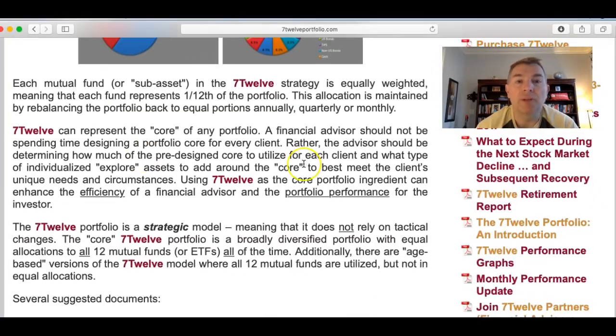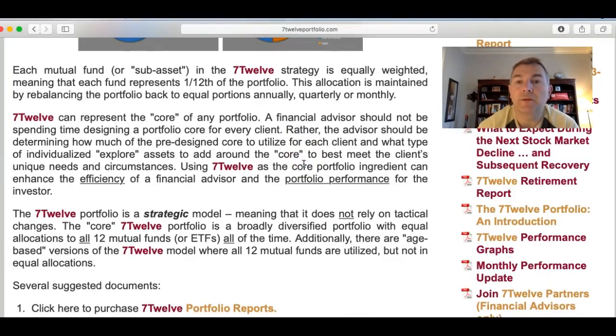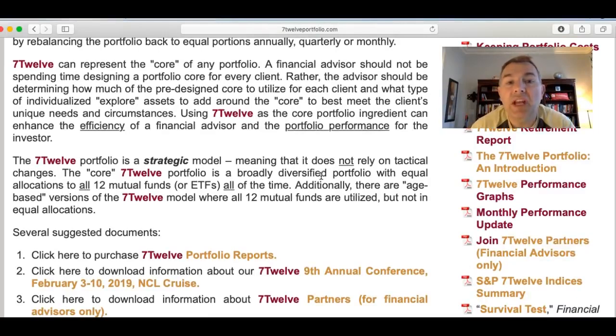The 12 can represent the core of any portfolio. A financial advisor should not be spending time designing a portfolio for every client. I agree with that 100%. If your financial advisor is saying he or she is spending time devising a unique portfolio specific to you, there's no way he can do that for more than 5 or 6 people because things change all the time. So it is a strategic model, meaning it does not rely on tactical changes.